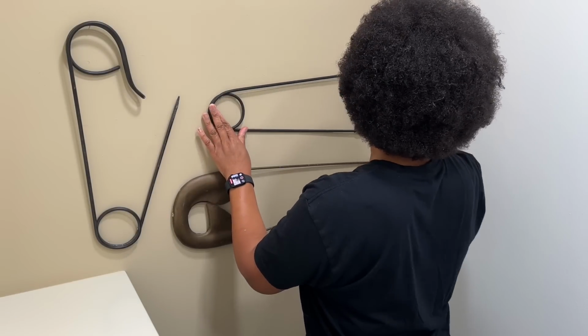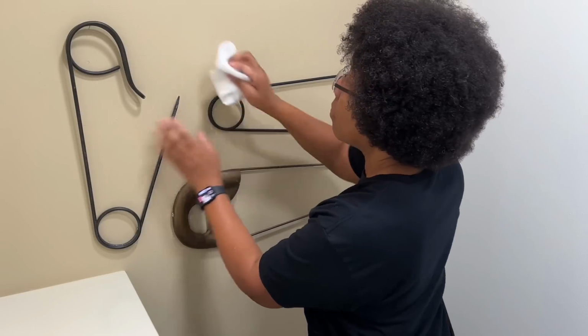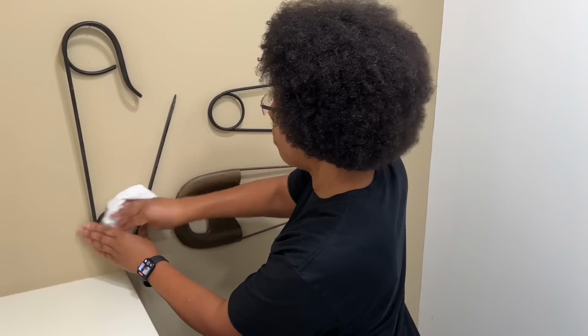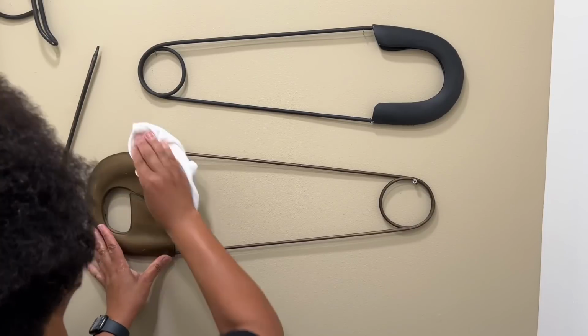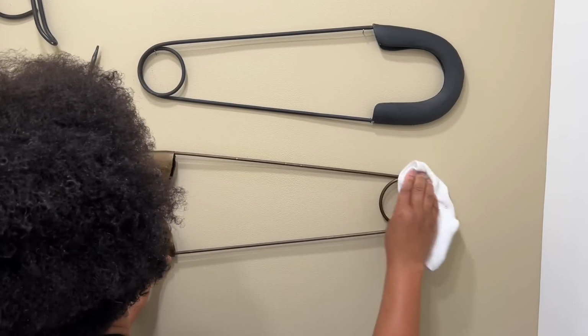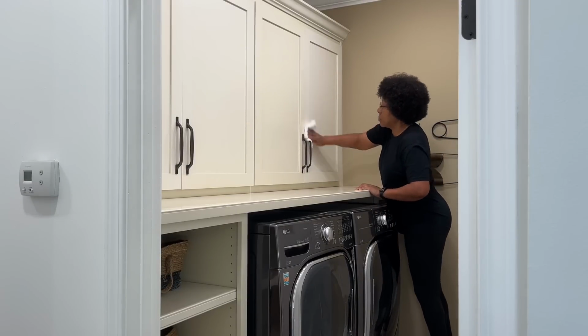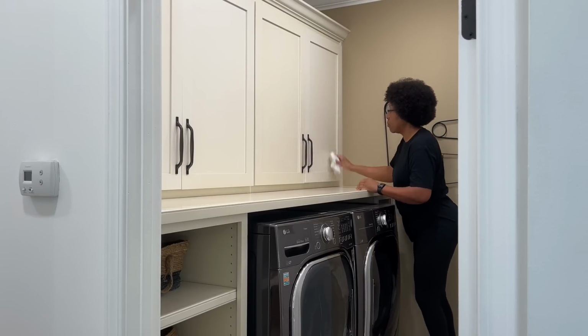To start, we'll clean these safety pin plaques, which come in a set of 3 from Ballard Designs. At one point, I did own the matching laundry room art, but donated it to my niece once I painted the opposite wall in which it hung white. To maintain them, along with these off-white cabinets, I wipe them down monthly with a damp microfiber cloth as shown today.